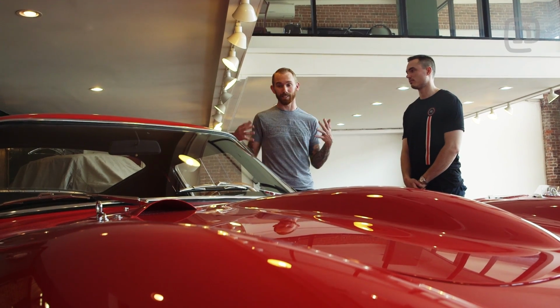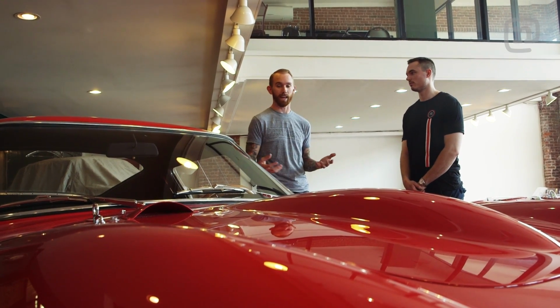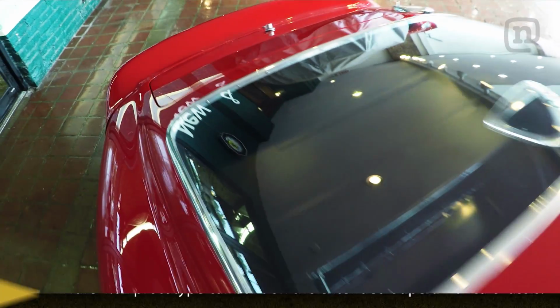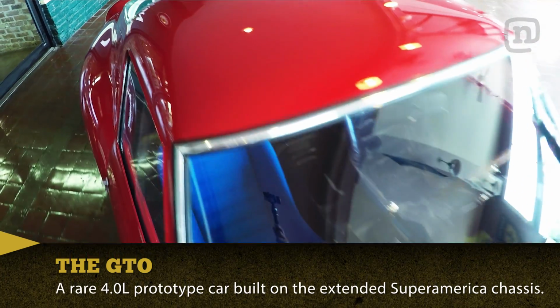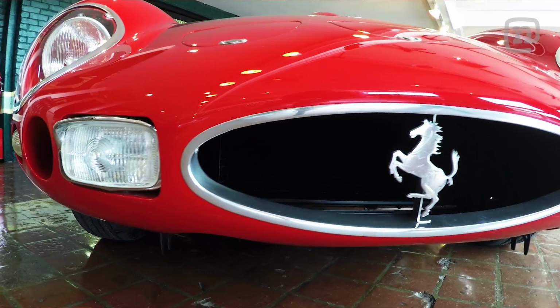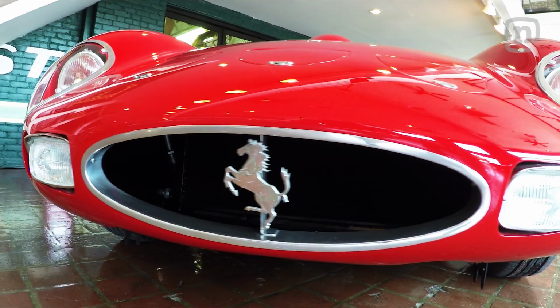Now, Colton, from what I understand, you're not just a boss around here, but you also get your hands dirty, getting into these restorations yourself, doing everything in-house. So why don't you tell us a little bit about this one in particular? This car in particular is this 1961 Ferrari GTO. It was actually one of the earliest GTOs created. It was one of Ferrari's test bed cars to test on the Nürburgring. There's a huge following behind it because it put Ferrari on the map so early on in the game.